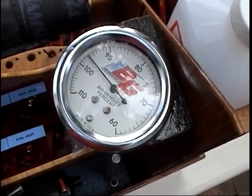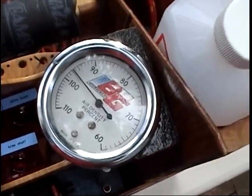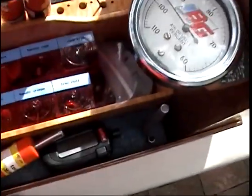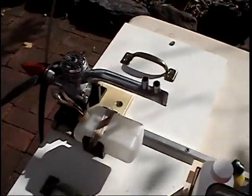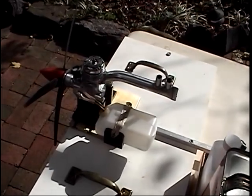The air density is real good today. We'll be making more than average, way more than average power, I'm sure. We got our laser thermometer, our tack, all the instruments we're going to need to do this test. And you think, boy, is it, that wind is howling out here, wow.